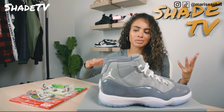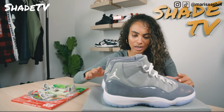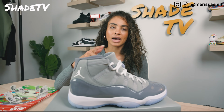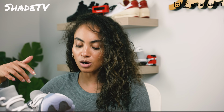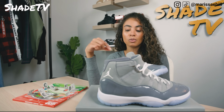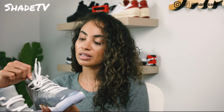This is a very simplistic color palette, but I absolutely am in love with this shoe. I love the dark charcoal gray patent leather that we have on the toe box. You can already see some of that icy outsole popping on the front of the toe box. As we work our way up, we have that Durabuck on the upper, again in that nice cool gray color scheme. We have simple white laces, which I love.